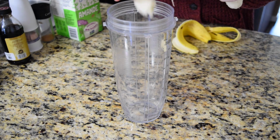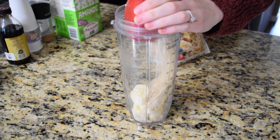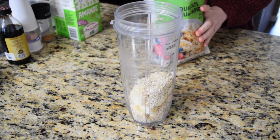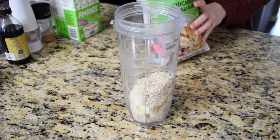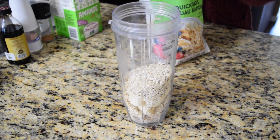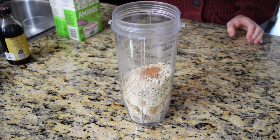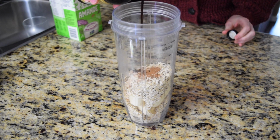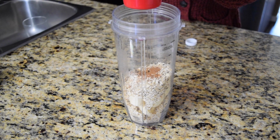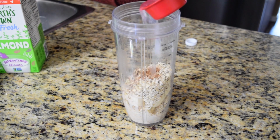On Thursday, I decided to make some easy banana oat pancakes. So in a blender, I added 1 medium ripe banana, 1¼ cup of quick oats, or rolled oats would work as well. I added a dash of cinnamon, like 1 teaspoon of cinnamon would be good, and ½ teaspoon of vanilla extract. Didn't measure it there, but that's roughly. And a pinch of salt, and then around ½ to 3/4 cup of liquid.